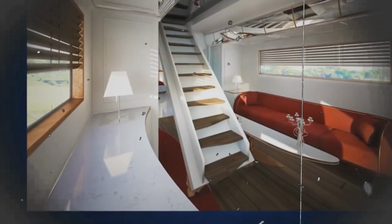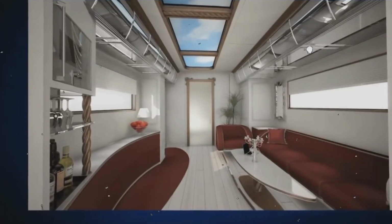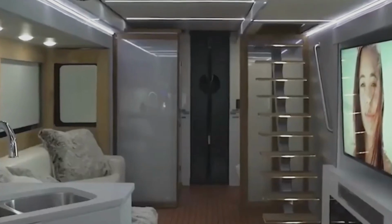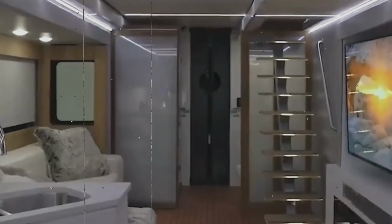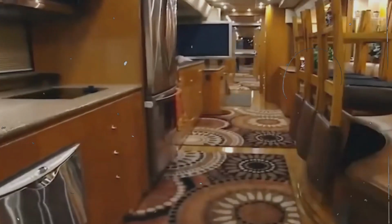The motorhome's Sky Lounge rooftop terrace offers panoramic views, perfect for enjoying the surrounding landscape with radiant floor heating to keep you cozy. The Palazzo also includes a bar cabinet, a wine fridge, and a spa-like rain shower, turning every trip into a luxurious escape.